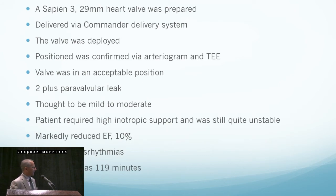A Sapien 3 29 millimeter heart valve was prepared by a different cardiologist. So we now had 2 cardiologists who had attempted to put in the Evolut valve, and this time we had another cardiologist who was more familiar with the Sapien. He came in and prepared the Sapien, and he was the one that actually delivered the Sapien valve. It was delivered via the Commander delivery system.